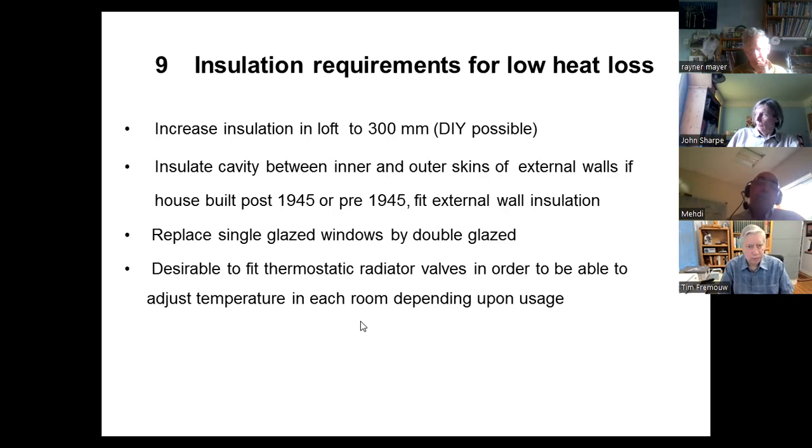For post-1945 buildings, when we have an external wall with a cavity, it's relatively straightforward to inject insulation into the cavity to increase the insulation of the external wall. Different types of insulation can be injected into the cavity of the wall, whether foam insulation or mineral insulation. Different types of insulation material can be used here.